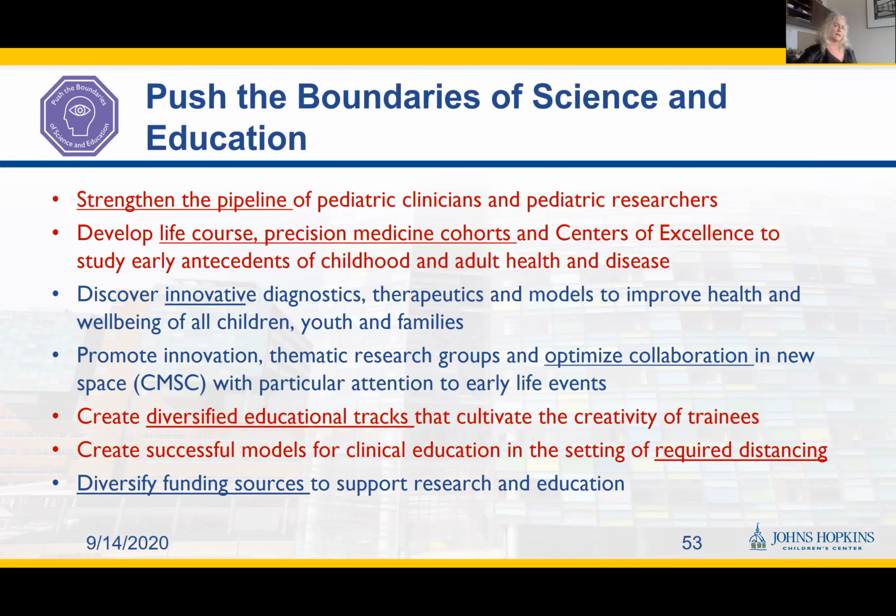Pushing the boundaries of science and education. It's our history, and it's got to be our future as well. We are working on ways to strengthen the pipeline of pediatric clinicians and pediatric researchers. I think using the clinical excellence track will help us in some way to bring really the expert pediatric clinicians to Hopkins to lead the way in terms of creativity in pediatric medicine.